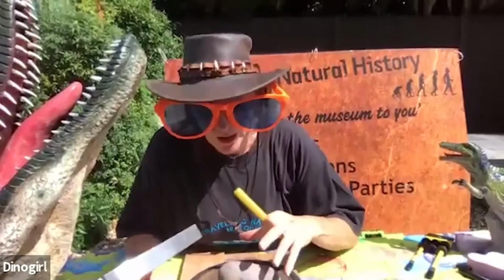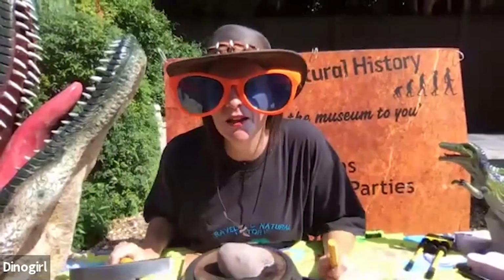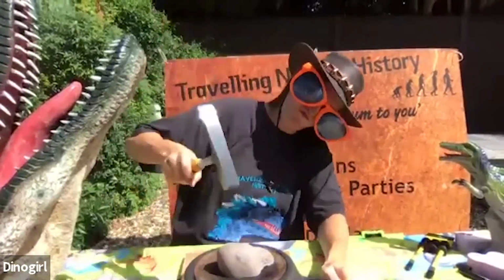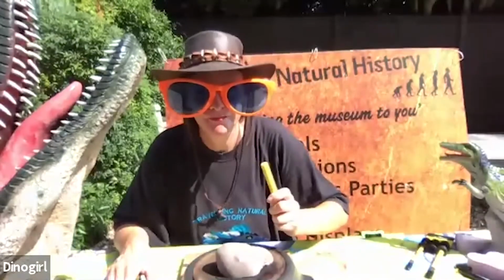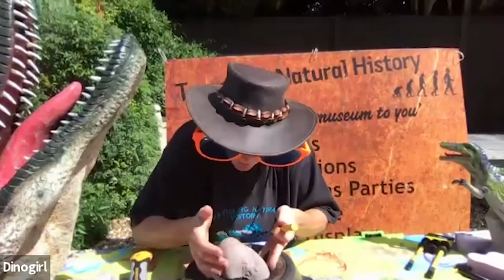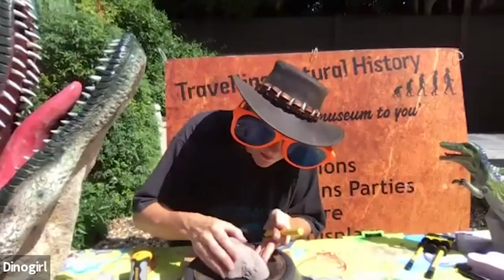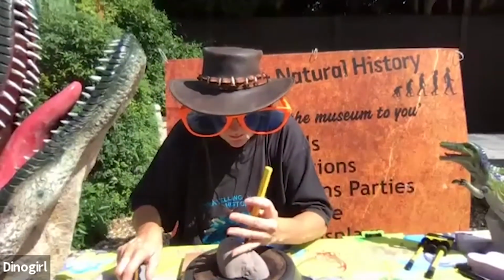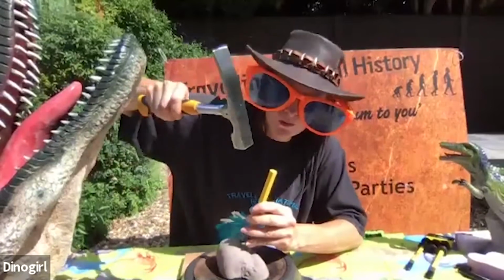Now, if I want to get the fossil out of this stone, do you think I need to give it a massive big hit with my hammer? Or do you think I need to go very, very carefully? You've got it, very carefully. So I'm going to examine my stone, look for a weakness or a line that I think might work well. I'm going to place my chisel and I'm going to start work.